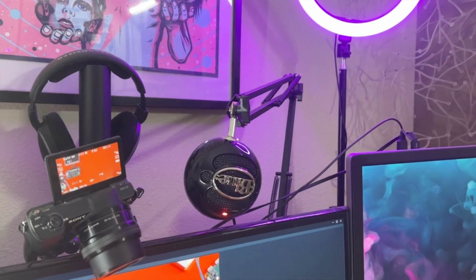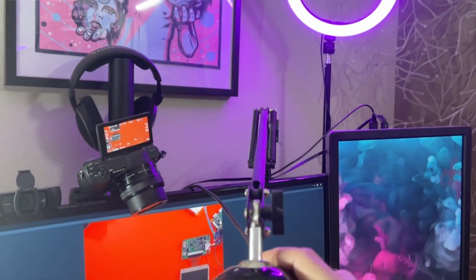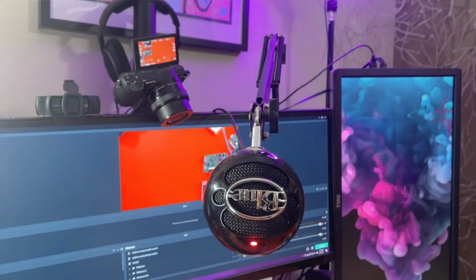Next to it, I have a high resolution microphone so that I can get really decent audio. And it's on an articulating arm, so I can kind of move it around the desk, or if I'm over to the right or to the left, or forward or back, I can kind of manipulate that microphone.